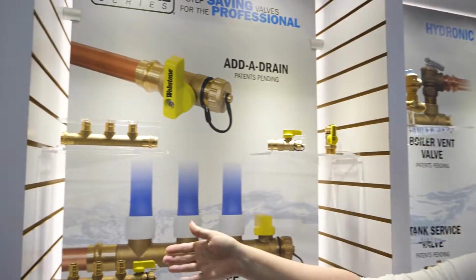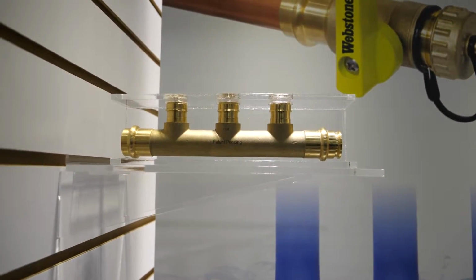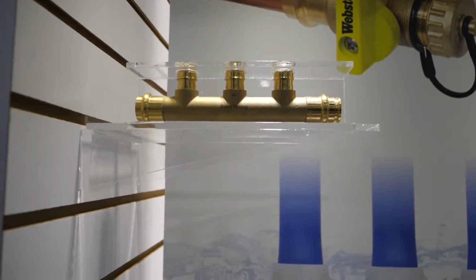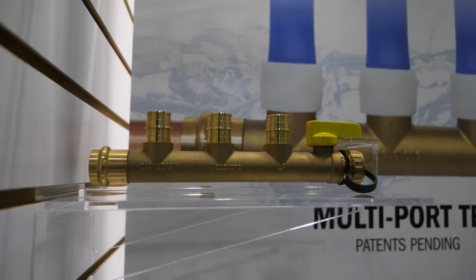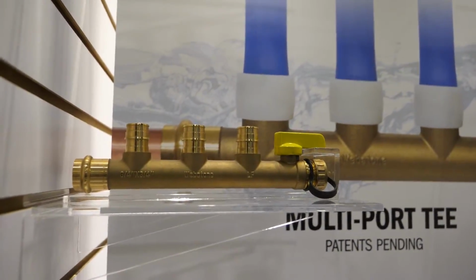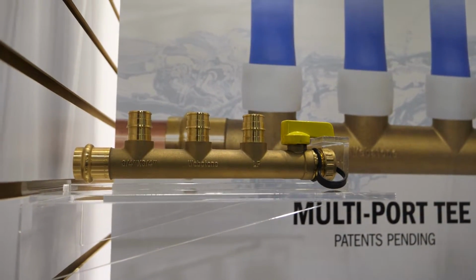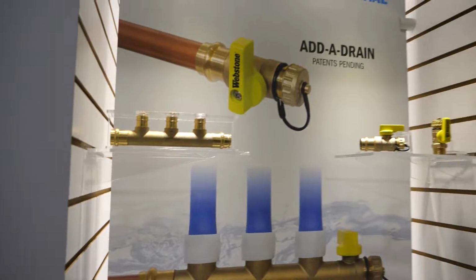So here's some good examples of labor-saving products. This is a product we launched in January of this year. This is a multi-port T. So this is really for water distribution systems, but it's just eliminating gangs of T's. It's so simple, right? And then down on this one here, we're going to eliminate gangs of T's, but at the end of a line of T's, sometimes you're either going to want to cap that off, or maybe just have a drain valve there so you can pull down all of the fluids to the rest of the building. So we'll go ahead and integrate that there as well.